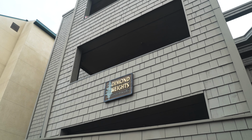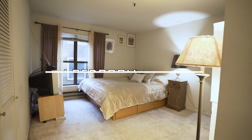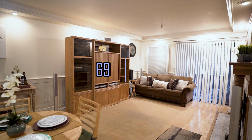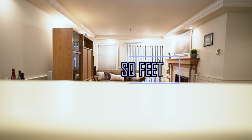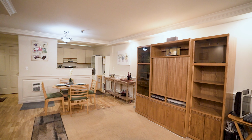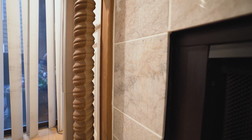Located in the sought-after Diamond District, in a secure building with intercom, this charming one-bedroom, 1.5 bathroom condo greets you with 696 square feet of ample living space. The unit has been updated and features wood floors, recessed lighting, neutral paint colors, crown molding, wainscoting, and a wood-burning fireplace with intricate mantle and wood detailing.